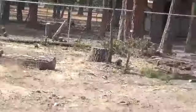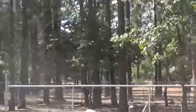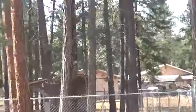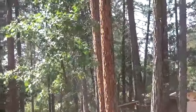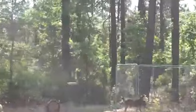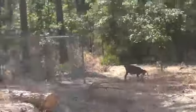I gave them a light breakfast this morning so they'd be plenty hungry to want to come out. They still have to go inside the thing to get their water. They're going to get a good chunk of their water from the foliage that they're eating.